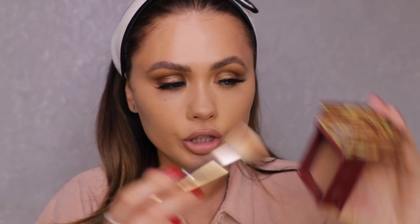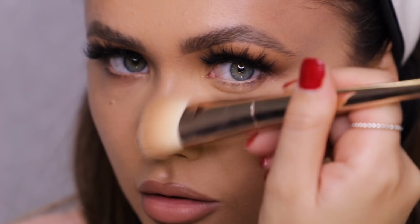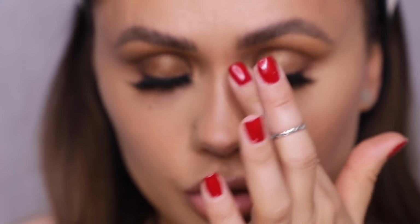I'm going to use Hoola Bronzer by Benefit with this little brush here. Then I'm just going to go down the side of the nose. Use my finger just to lightly dab that out a little bit, because fingers are such a great tool.